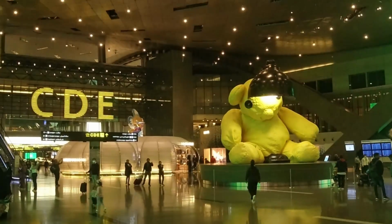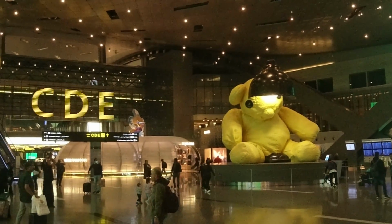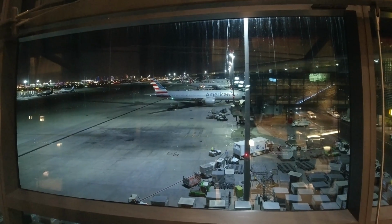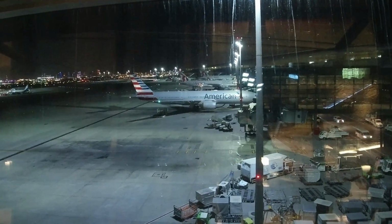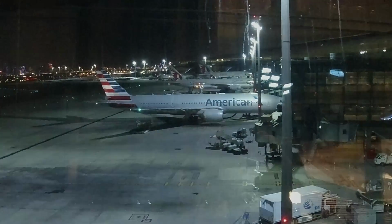I finally made it to the scary teddy bear, which is the focal point, and I know where I am when I'm close to the bear. So if you'd like to see what Qatar's third string business class product is like, the one they keep hidden, then stick around.